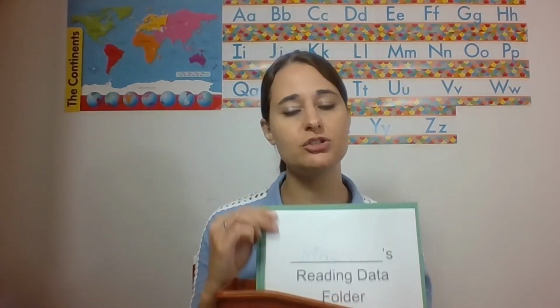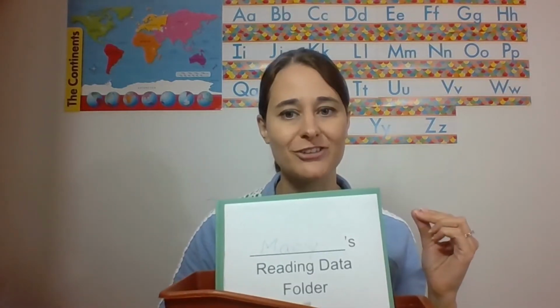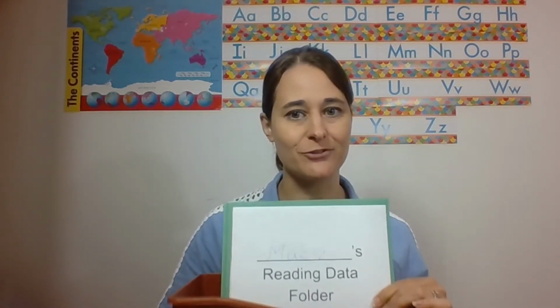So at that time, I pull out the folders of the students that I'm meeting with in strategy groups, and I leave behind anybody else so that I know who to grab for a conference when I have some extra time for that week.